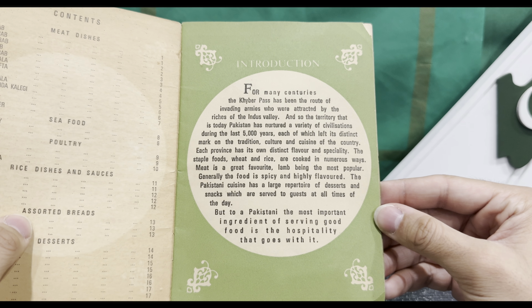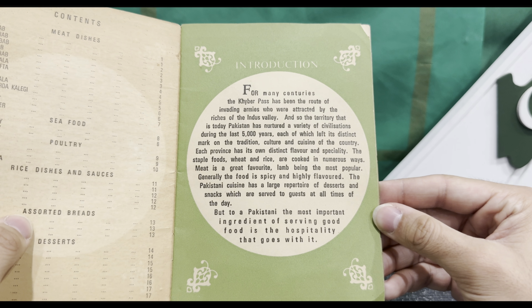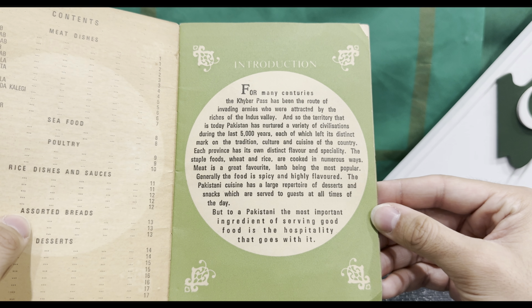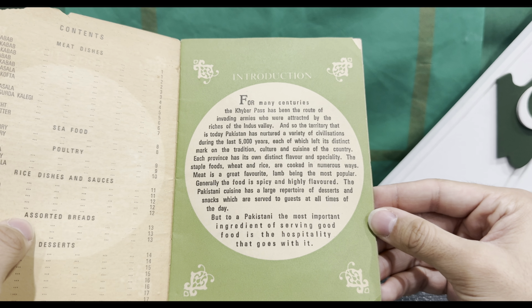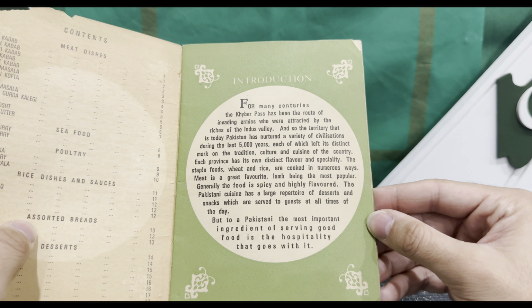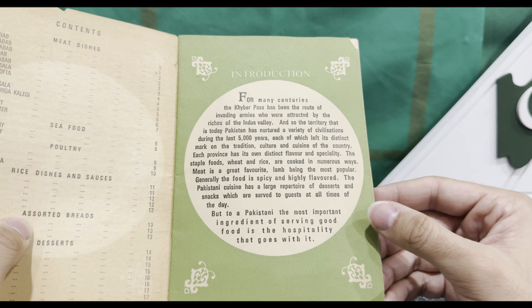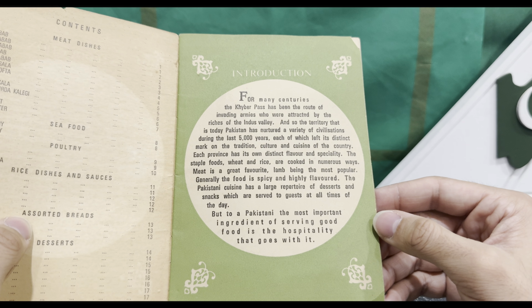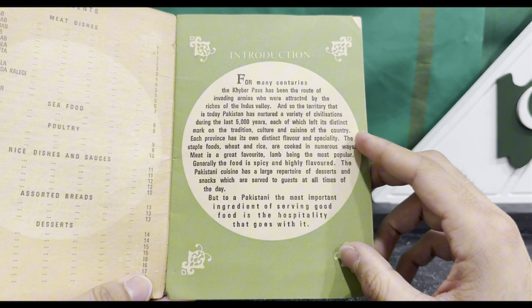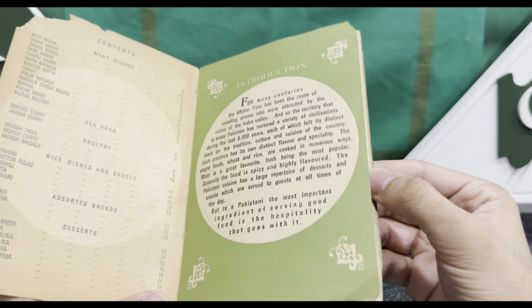The staple foods, wheat and rice, are cooked in numerous ways. Meat is a great favorite, lamb being the most popular. Generally, the food is spicy and highly flavored. The Pakistani cuisine has a large repertoire of desserts and snacks which are served to guests at all times of the day. But to a Pakistani, the most important ingredient of serving good food is the hospitality that goes with it, which is very true. Very nice introduction on the second page. And then we'll hop into the second one.